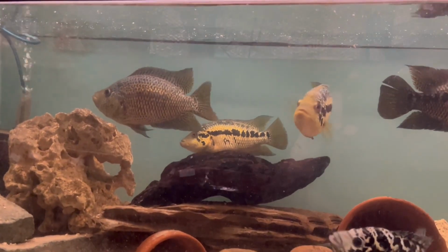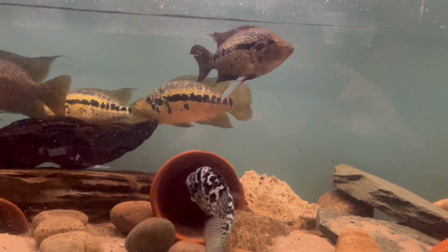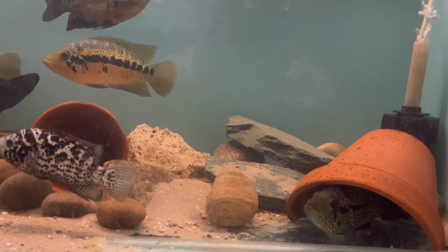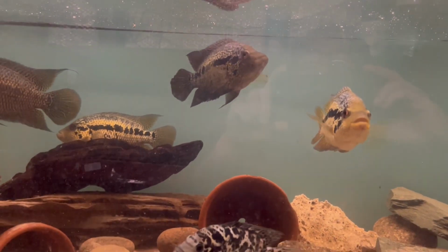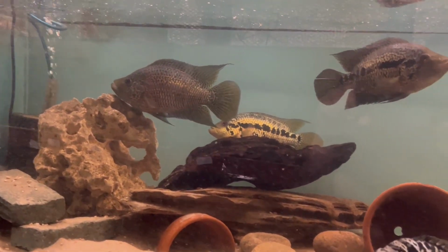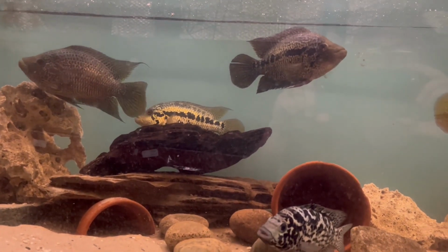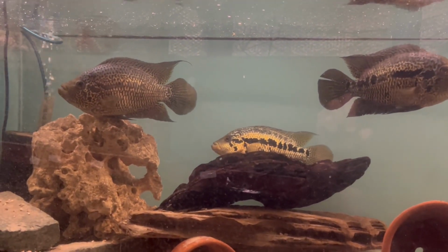Parachromis friedrichsthalii, formerly the Lewisalli, the Cuban cichlid. So yeah, they're all still doing well. They are putting on quite a bit of size now, I'd say about 7 inches. I think I've got 3 males and 2 females, but they haven't shown any signs of breeding yet.